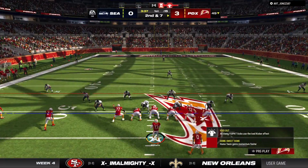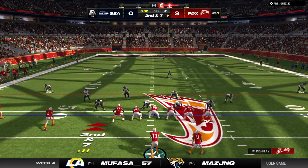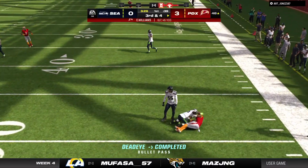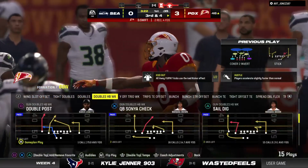Okay, ready? Just shy of midfield. Here's a 2nd and 7. Set, cut. Back to throw here. And that's out to the flat for Swift. So the completion good for just 3. And now it's 3rd and 4.